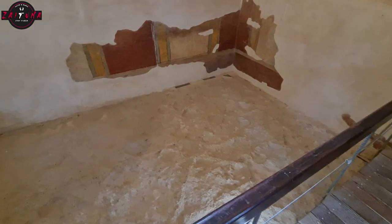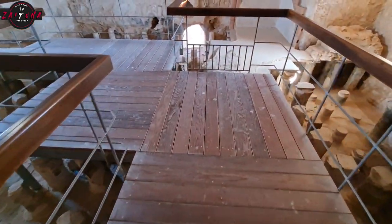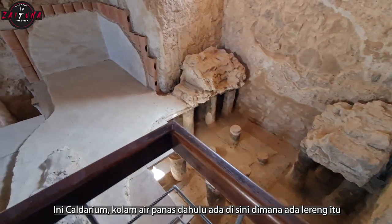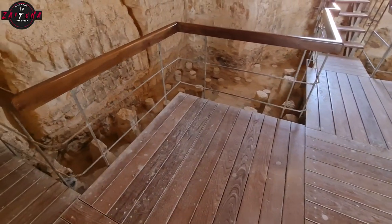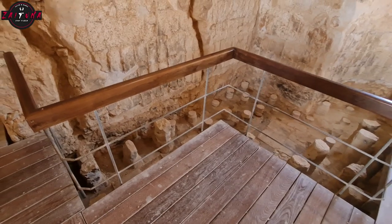Which is over here, with a burning furnace. And of course, this is the caldarium room. You are seeing a ramp over here, you're seeing a bridge, but 2,000 years ago, this was filled with water.